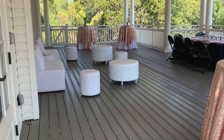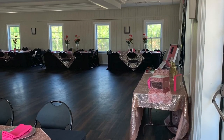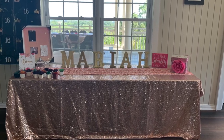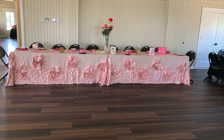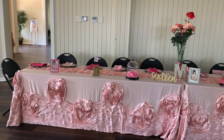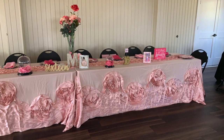But you want to make sure that you have enough space, that we kind of have this like an overflow room where people could sit, mingle, like a cocktail hour. More little special personalized touches for your special young lady. And I just fell in love with these tablecloths that have the huge satin roses on them. So we, as you can see, don't be afraid to mix patterns.